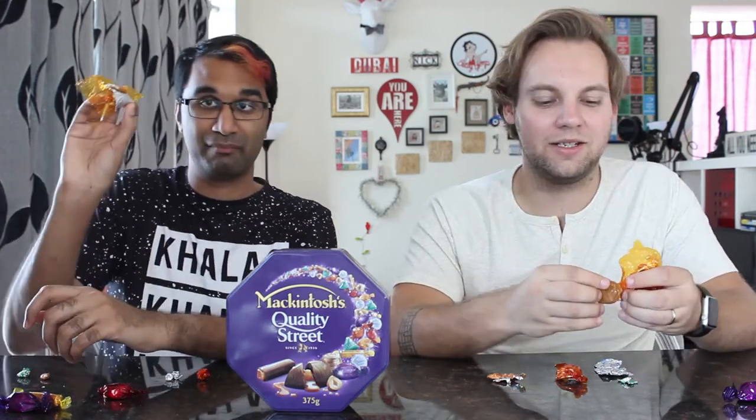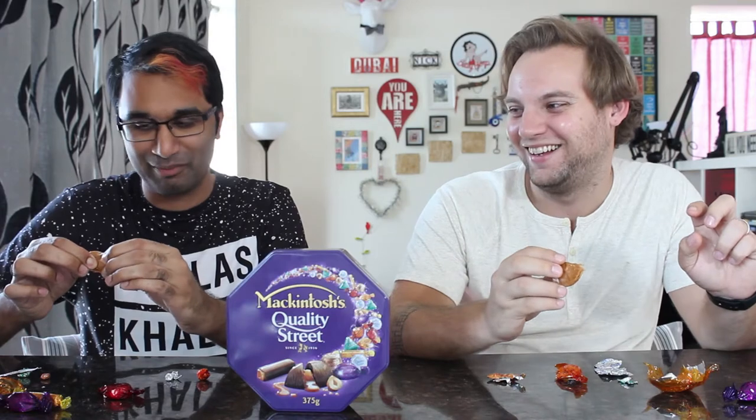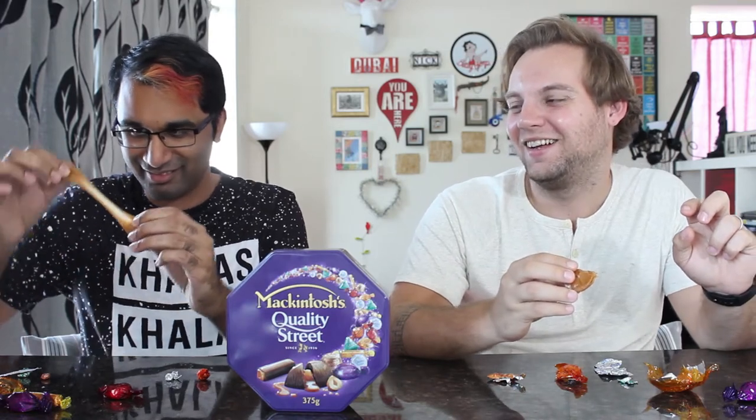It's already stuck to my tooth. It's so sticky, which is not a good sign. Look at that, it's so sticky. I'm going to break mine in half because I don't want to put this in my mouth at all. Oh my! Look at that. I regret breaking this in half already. It's sticky. It's already stuck to my tooth. Every time I've seen a Mackintosh's Quality Street tin, these are the little guys that are left behind.